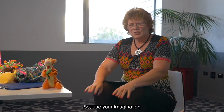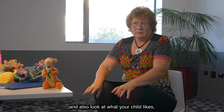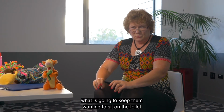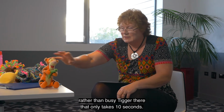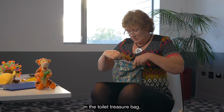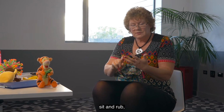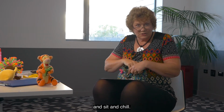So use your imagination and also look at what your child likes, what is going to keep them wanting to sit on the toilet for a good few minutes rather than our busy Tigger that only takes 10 seconds. And then the last thing in the toilet treasure bag, I'll just go through it: sit and rub, sit and rock, sit and blow, and sit and chill.